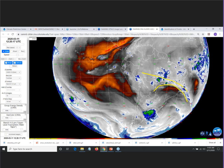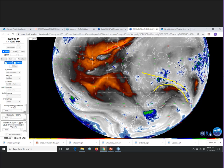And associated with the SACZ, we have a lot of rain in parts of eastern Brazil and also in northeast Brazil, but this in association with the ITCZ.